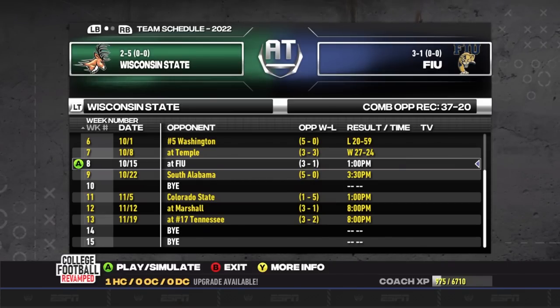I believe FIU is in the American too. We actually have 5 games left on the schedule, not 4. So we will play FIU, see what we do there. South Alabama is 5-0. I mean, we just have some tough games. Colorado State is the only team really under 500 on our entire schedule right now. So at least we get a victory with the basketball squad, and then we get a victory also with the football squad. So a good episode here for the Whitetails AD Dynasty.